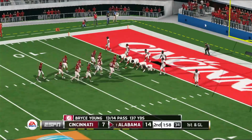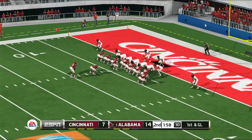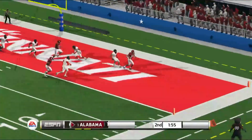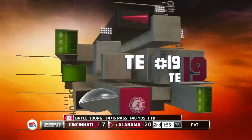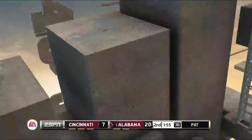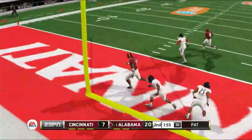First and goal from the two, and they can smell the end zone. They've got their goal line sets on the field. This might be a good time for play action. Quick throw in the end zone, touchdown. Just like they draw it up, Kirk.